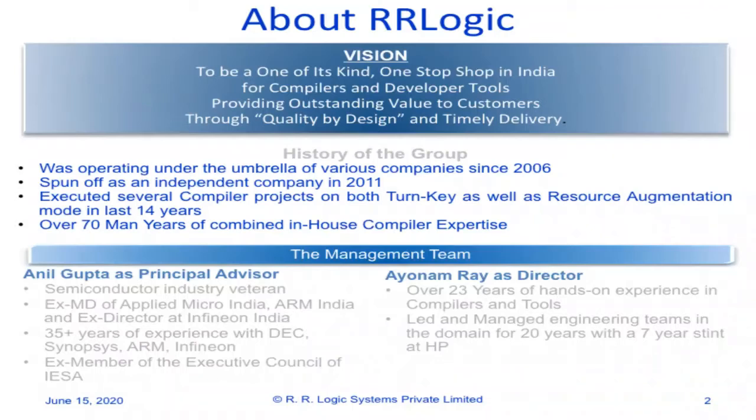In these 14 years, we have executed several compiler projects on both turnkey as well as resource augmentation models. And today we have more than 70 man-years of combined in-house compiler expertise.